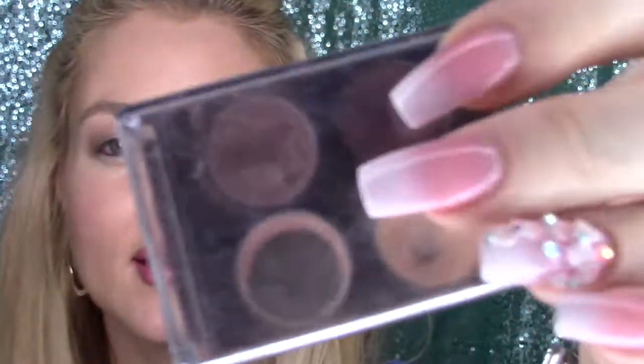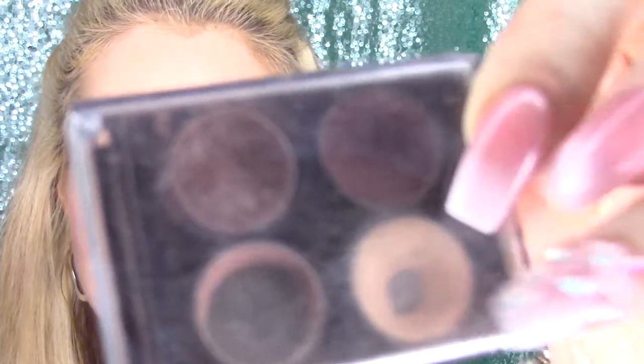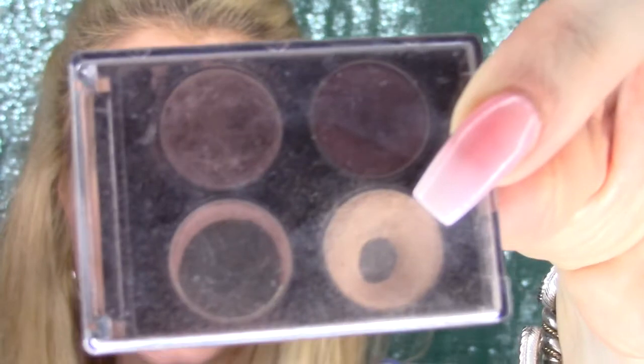Okay, so the colors that we're using today are the Lancôme Four Innocence colors, and they are mauves mostly. You can see this up close. Do you see how old that is? I've hit pan. And you may be wondering, why does she use Lancôme all the time? There's a reason for that.